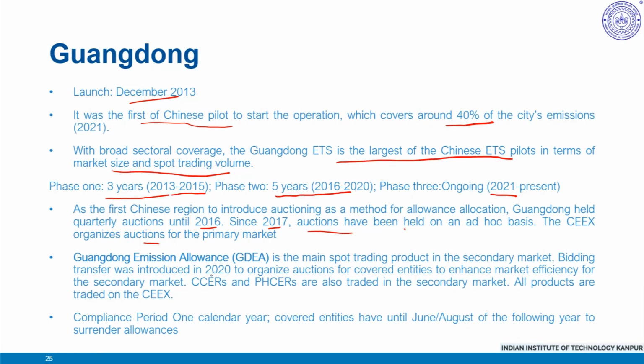Bidding transfer was introduced in 2020 through organized auctions for covered entities to enhance market efficiency for the secondary market. Other products include CCERs and PHCERs. They are also traded in the secondary market, and all products are traded on the CEEX exchange. For this market, the compliance period is one calendar year from January to December, and covered entities have until June to August of the following year to surrender allowances. So they surrender allowances in the following year for the previous year's emissions.